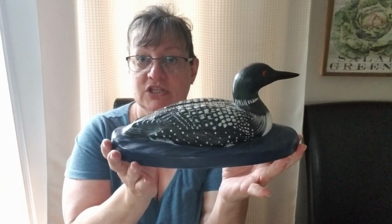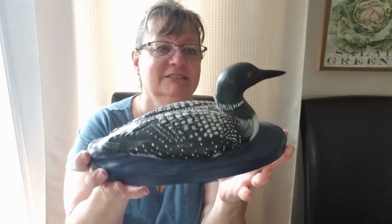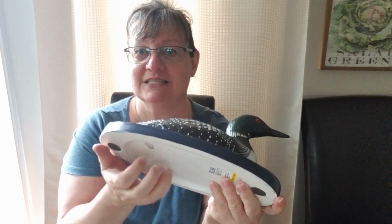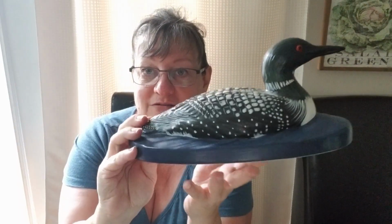So lastly, for the cottage, check him out. I couldn't resist. He's a cool little loon. He was $3.99. He is ceramic, so I'm not going to do anything with him. He looks really good the way he is. He's probably just going to get set on a cabinet, maybe by the TV or on a coffee table, so people can enjoy the loon. We get lots of loons at our cottage. There's a couple of them on the lake.